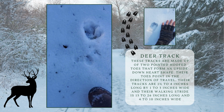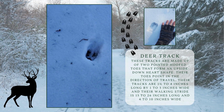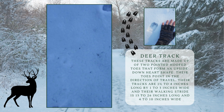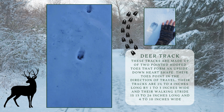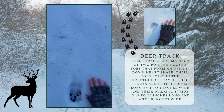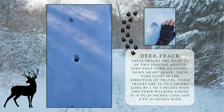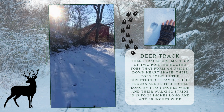Let me go further and look at these tracks. Oh, yeah. That would be a very large white-tailed deer. Headed off toward the pony barn, owned by our neighbors.